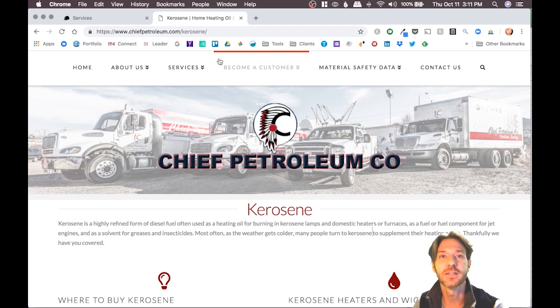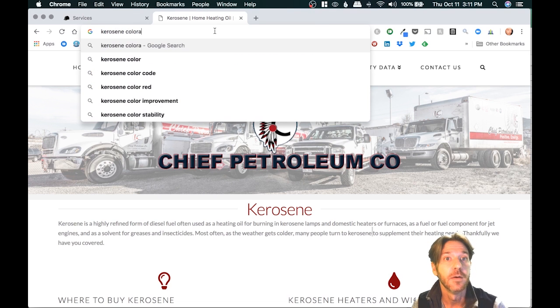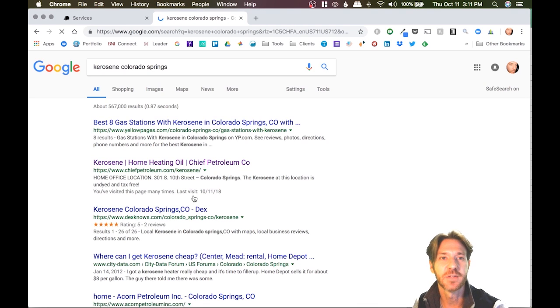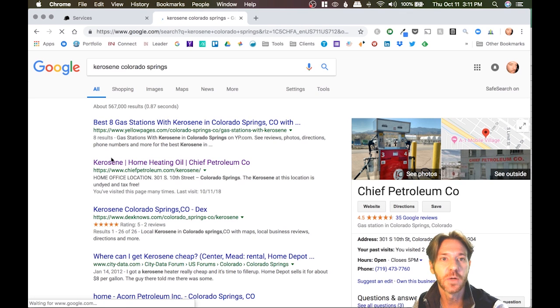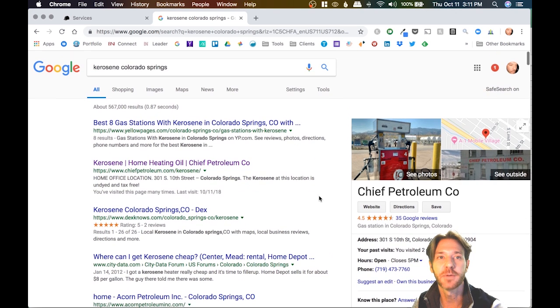And really what happens, let's see, if we search for kerosene, if I could spell it right, kerosene, Colorado Springs. Let's see what happens. I haven't searched for this yet. Okay, the yellow pages comes up first. And then you have Cheap Petroleum's kerosene page. That's beautiful. Who else is going to go anywhere else? Okay, and so now the Cheap Petroleum Google My Business listing is off to the right as well. So this is very powerful, makes a very big impression.